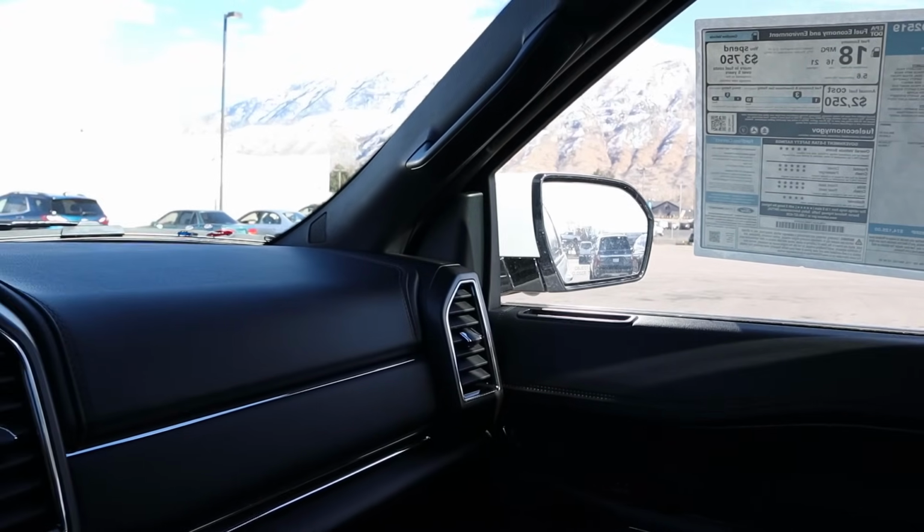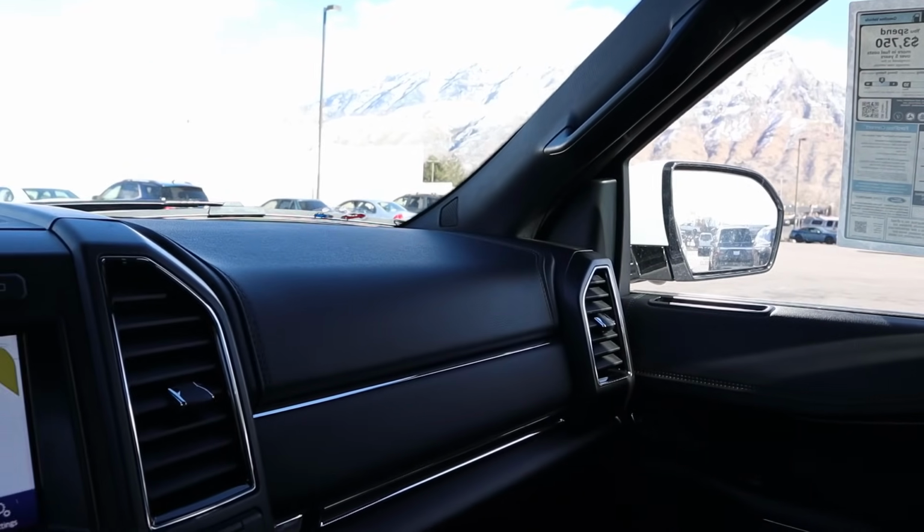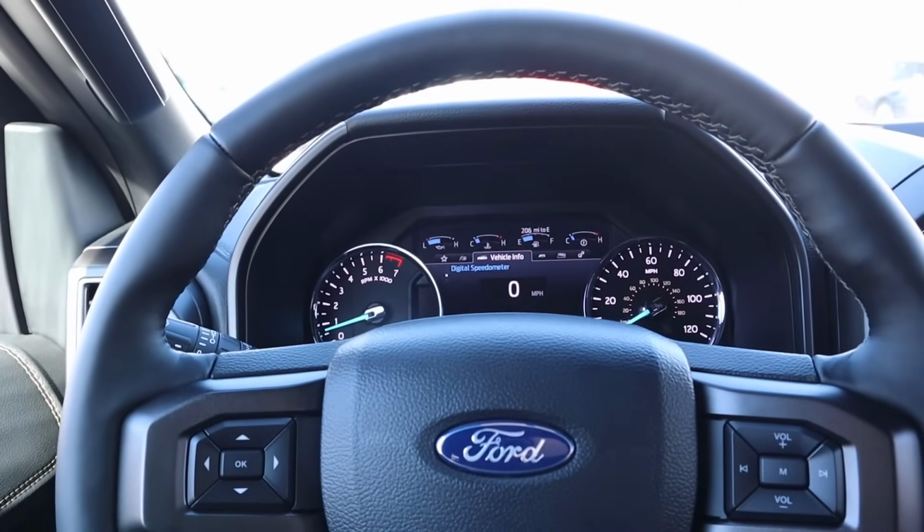Now that we're done going over the interior on this Expedition Max, let's quickly get into the pricing. So in terms of pricing, this Expedition Max stickers for about $74,000 before any type of market adjustment. That all being said, let's take this Expedition out and see how she drives.